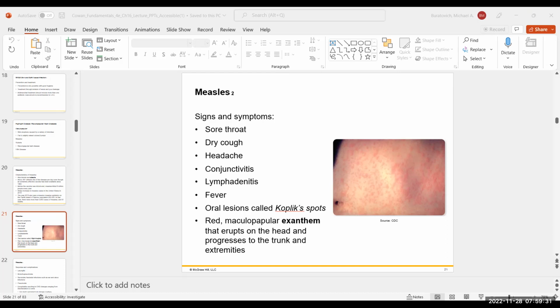Now, in rare cases, measles can lead to complications. These complications include things like pneumonia, encephalitis. Devin, what's encephalitis? Layers in your brain. The meninges?